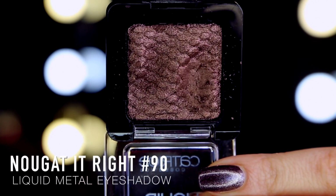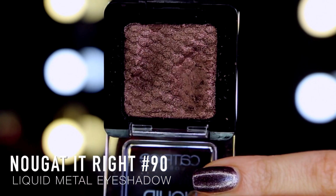We will go in the direction of eyeballs first. What is on my eyes right now? I don't know why I'm so hands everywhere. I'm in cheerleader mode right now. We will start with the liquid metal eyeshadows. Now, these are gorgeous. Ooh, so freaking beautiful. This is Nougat It Right, and I have this all over my eyelid.